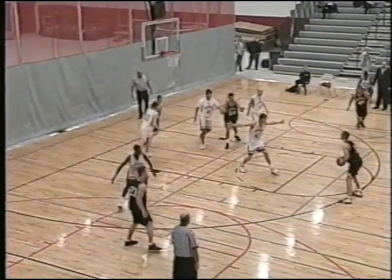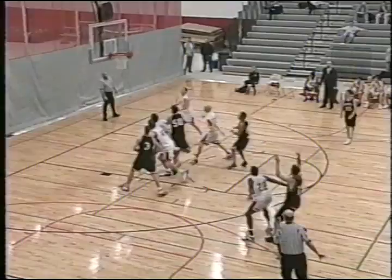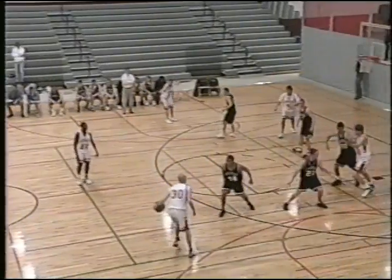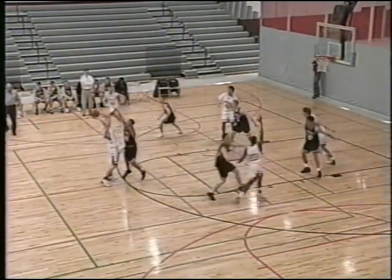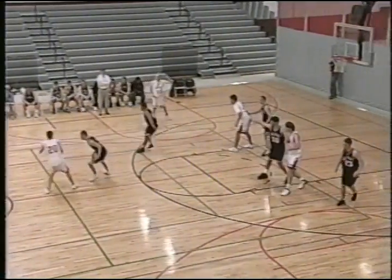O'Neal to Costello, Flynn up top, Rovito. Once again, everything's outside. There's another missed three-pointer. Good box out by Marcus Burke, comes up with the rebound. He's going to wait for the offense. Potts has got a good 4 or 5 inches on Rovito, who's covering him. You might want to think about posting him up.